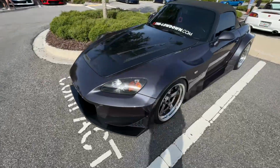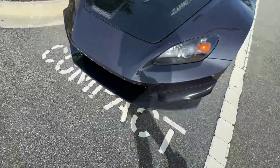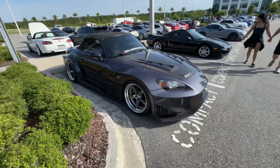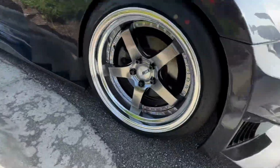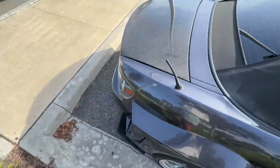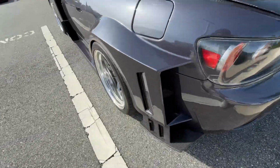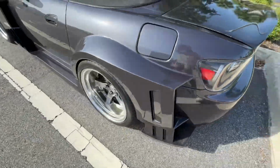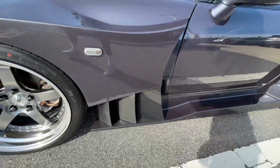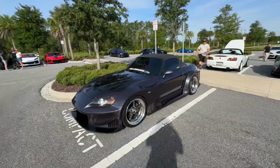Yo, look at this S2K soft top. Carbon hood, carbon lip. This thing is fire. Oh man. Wide body. Carbon trunk. Damn. Yo, look how wide that is. Damn. That is clean.